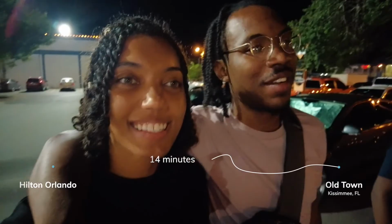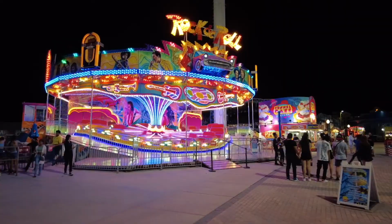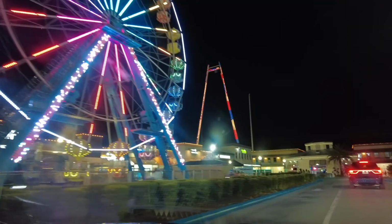Up to Old Town, which is a really nice family-friendly area. There's a lot of restaurants, there's amusement rides, and there's just a lot of fun things to do. So what are we about to get into? Hopefully do some activities. They have a Ferris wheel here. They have a slingshot. It's 10 o'clock and it closes around 11 o'clock. So I don't know what we're gonna get into, but just come along with us, y'all.